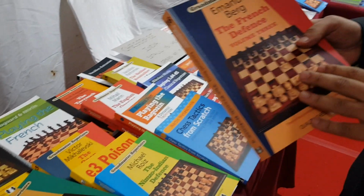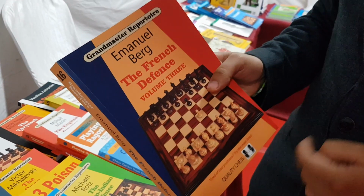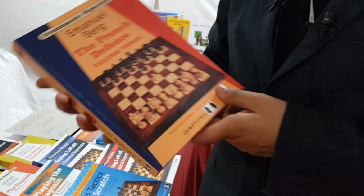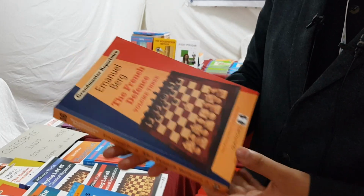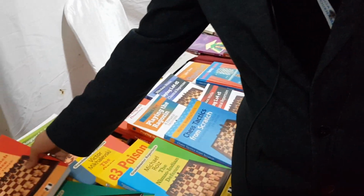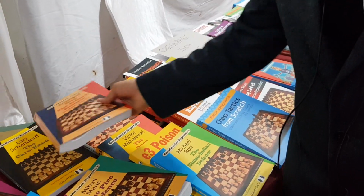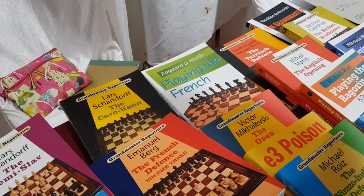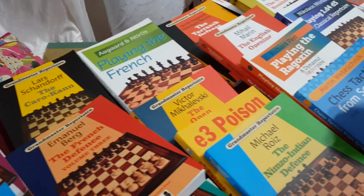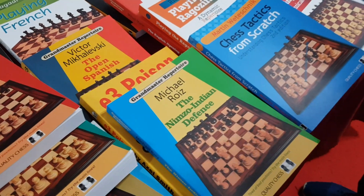This is the French defense. It has 3 volumes. It's written by one of the biggest experts on the French, Emmanuel Berg, and he talks about from the black side different lines, Tarrasch, classical, advanced, and this is what you can get from this book. Caro-Kann by Lars Schandorff is also here. You can learn the French by Agard and Nitrilis. There is also the Open Spanish by Viktor Mikhalevsky.